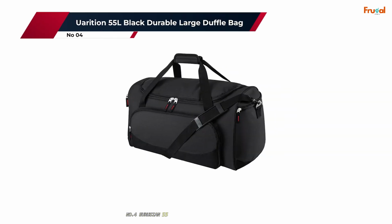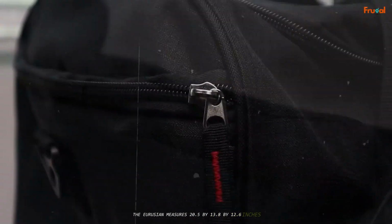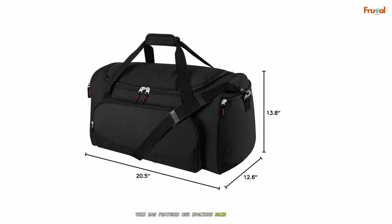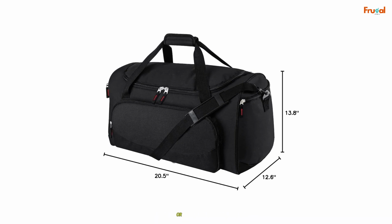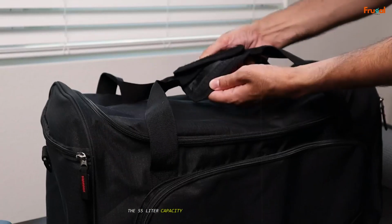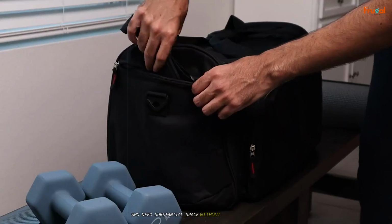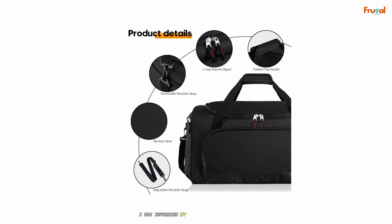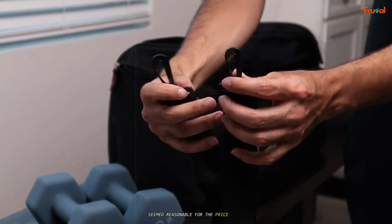Number 4. Uarition 55L Black Durable Large Duffel Bag. The Uarition measures 20.5 by 13.8 by 12.6 inches and offers multiple pockets for organization. This bag features one spacious main compartment and 3 separate pockets designed to help you keep your gear sorted during travel or gym sessions. The 55-liter capacity puts it in that sweet spot for weekend warriors who need substantial space without going overboard. When I first received the Uarition, I was impressed by its solid black aesthetic, and the overall construction quality seemed reasonable for the price range.